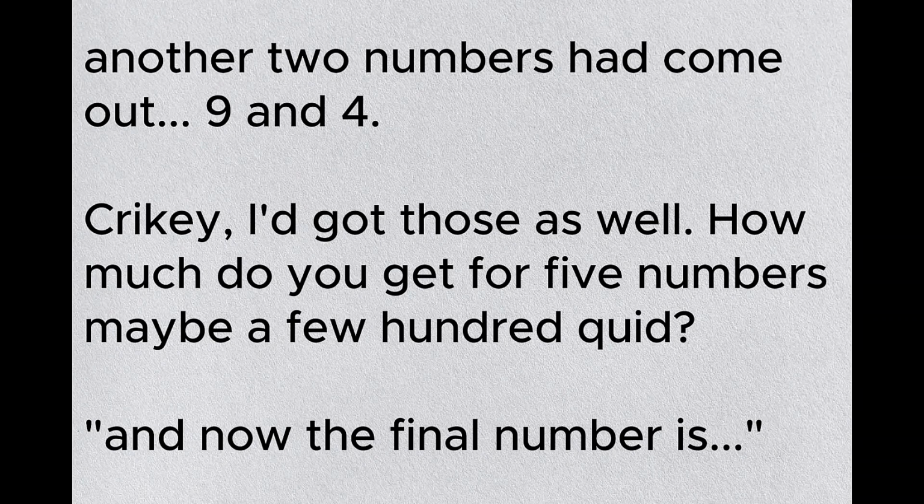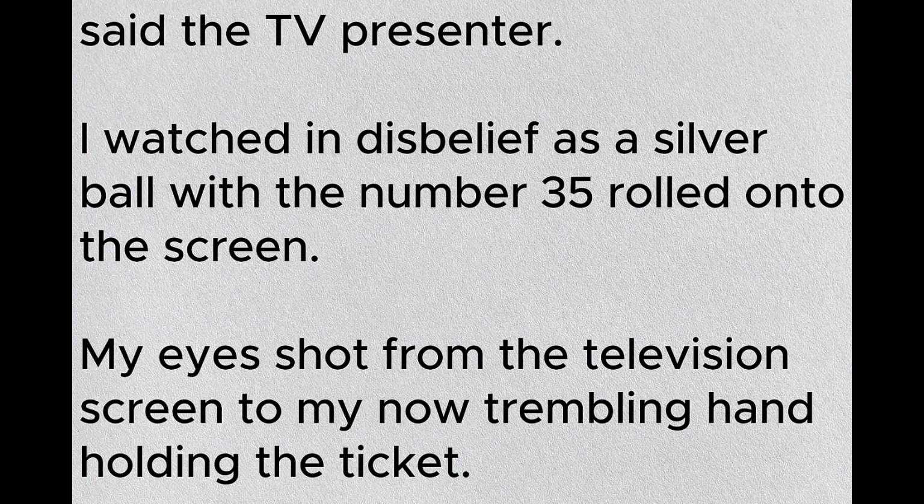Crikey, I'd got those as well. How much do you get for 5 numbers? Maybe a few hundred quid? And now the final number is, said the TV presenter. I watched in disbelief as a silver ball with the number 35 rolled onto the screen.